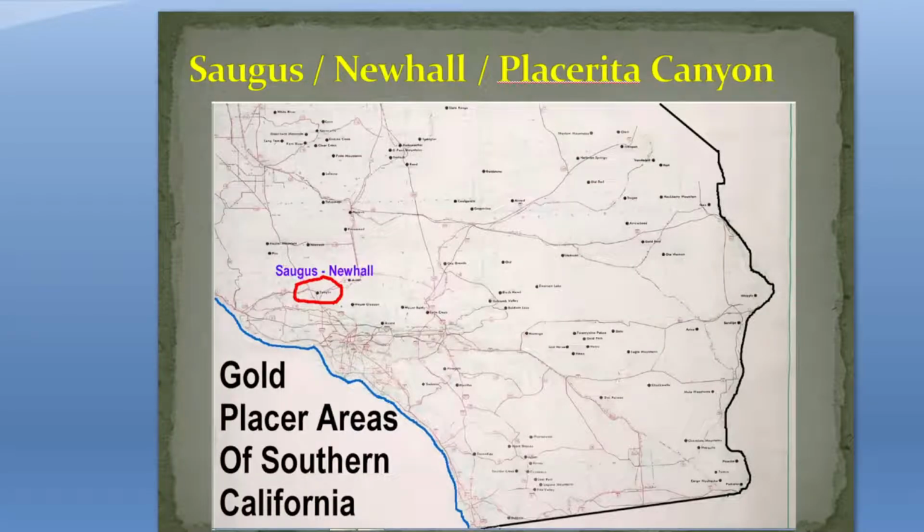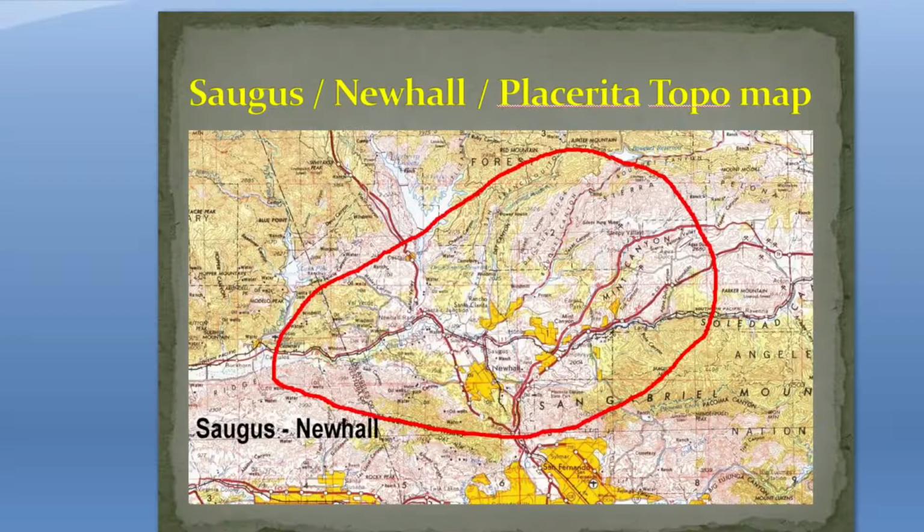Another interesting area that you might be interested in is the Saugus Newhall area, Placerita Canyon. Here's a closer map of that. There was a lot of gold mined here, and one of the earliest discoveries of gold in California was there at Placerita Canyon. There's some interesting stories, but this whole area, the Saugus Newhall area, has really been built up.